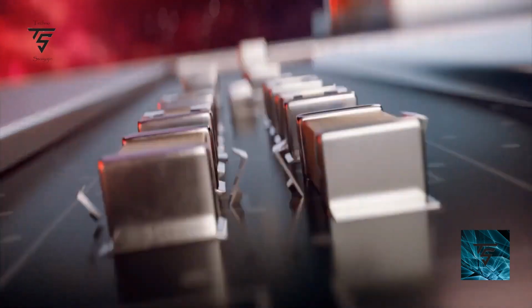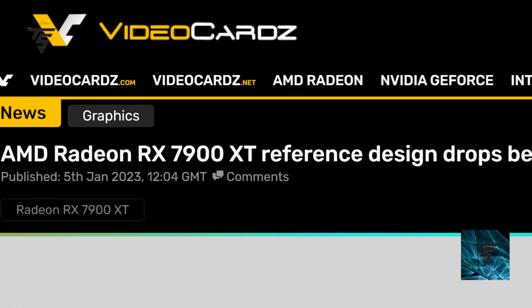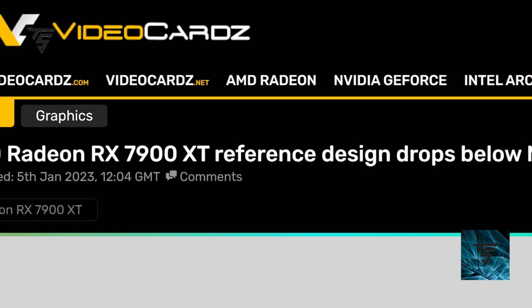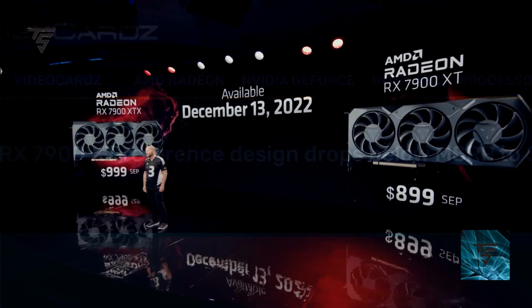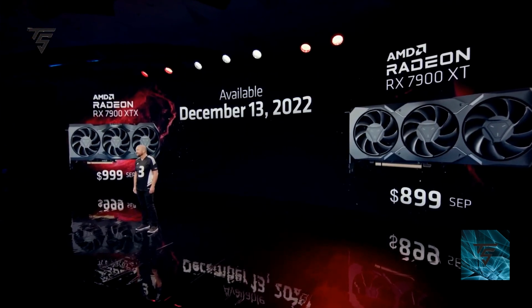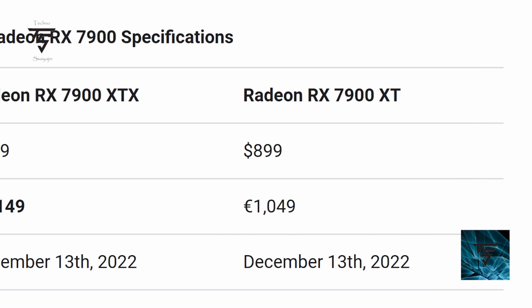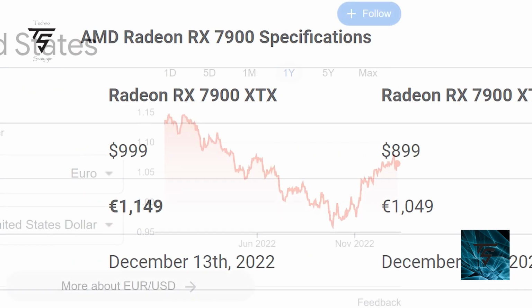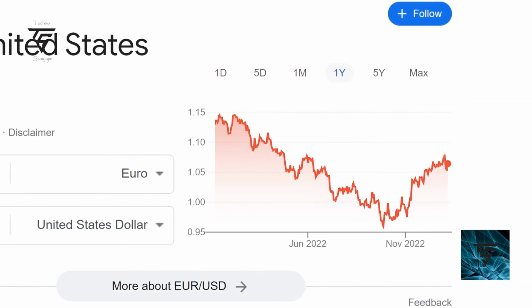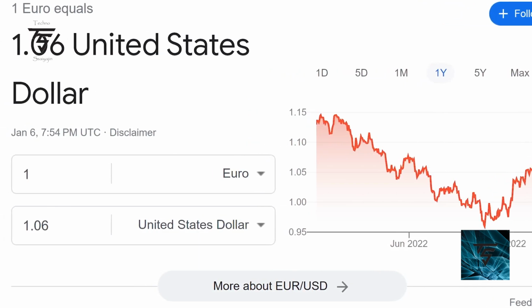Today we have news regarding the pricing of the AMD Radeon RX 7900 XT reference design, and it drops below MSRP. Though it dropped below MSRP in Europe, that was due to the euro gaining value on the US dollar. But now we have a new report where it happened in the US also, where in New York you can get the RX 7900 XT for way below MSRP.